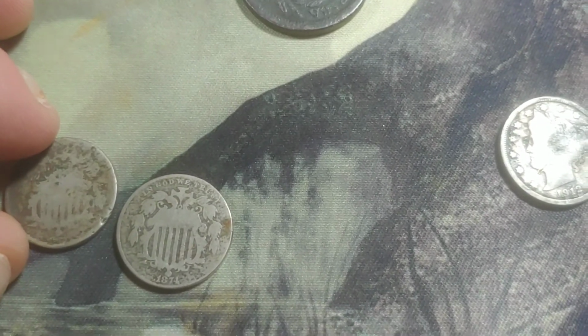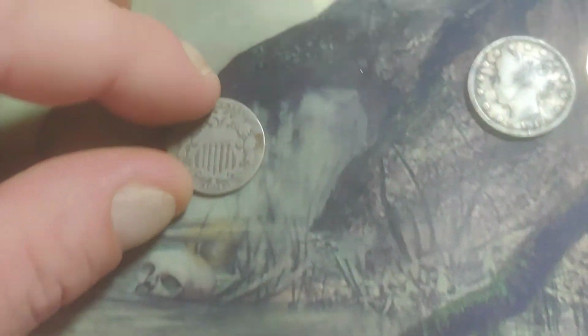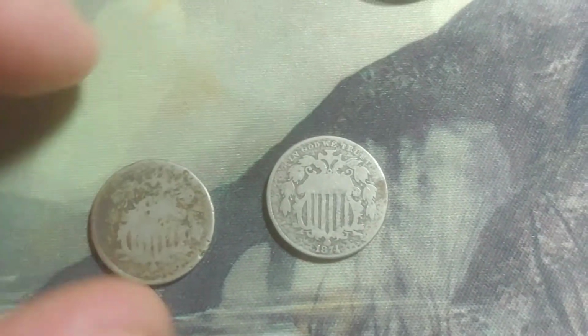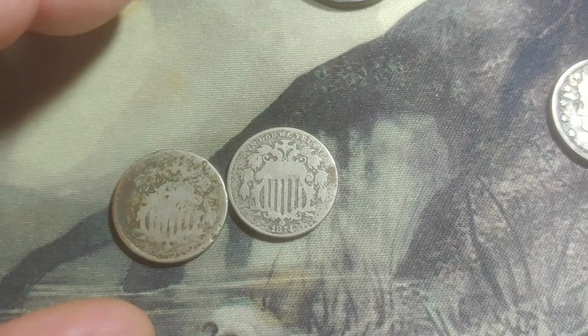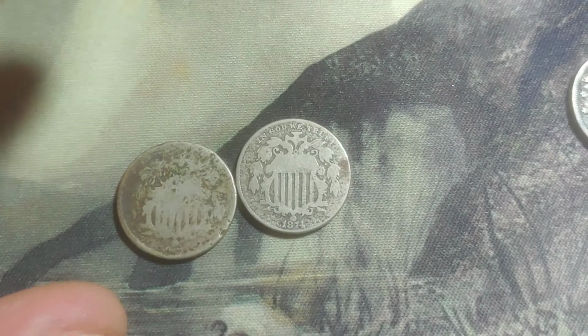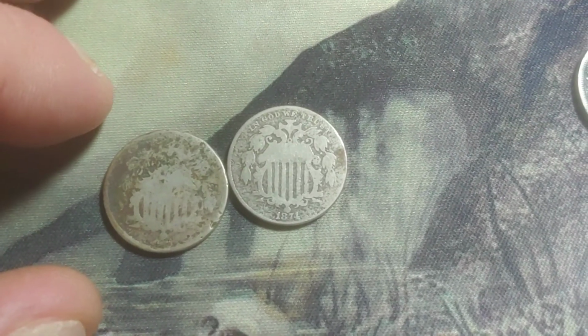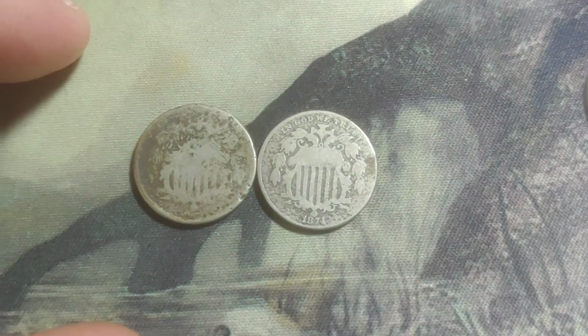One is an 1871, or no, I'm sorry, 1874. So this is a couple of years before the very low mintage years. You're looking at, I think, 77, 78, and 79, super low mintage years. They're really rare, sought after coins.